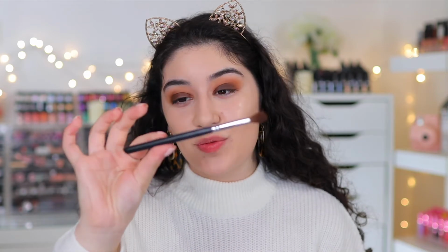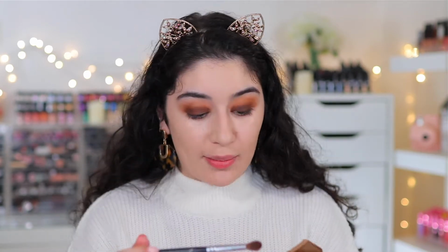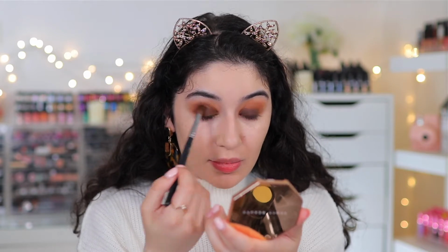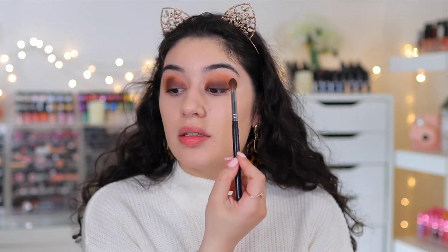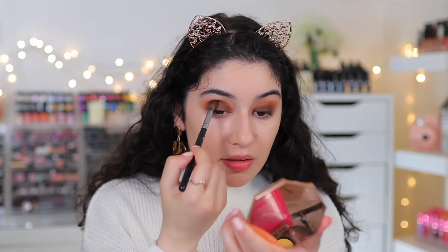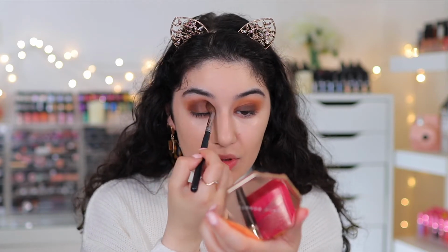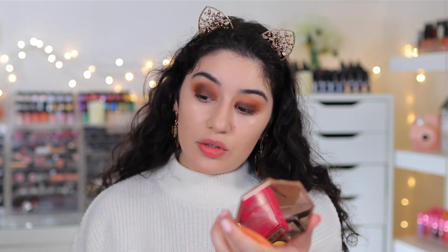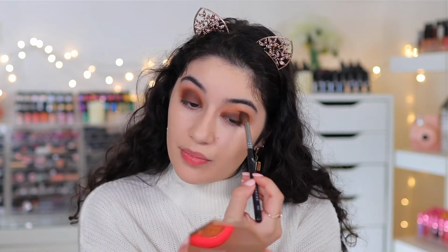So now I'm taking Sparks Fly again on my Morphe M200. And I'm running this more into the crease because if you can see, there's a bit of a harsh line between the two shades. So I'm just putting that in the crease. It looks so much better, you see? Gotta do all the blending, that's the trick.